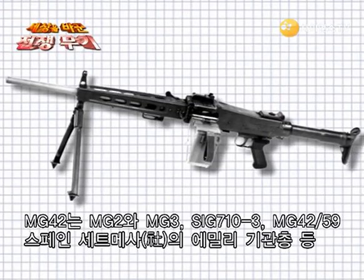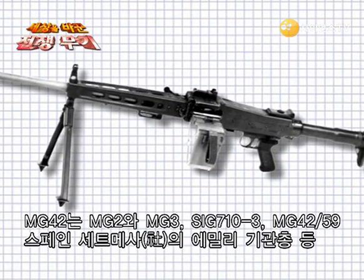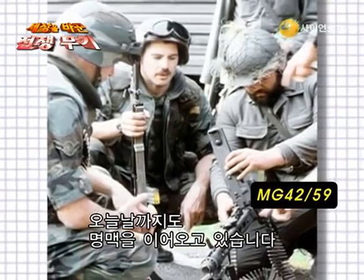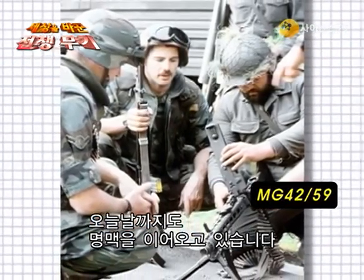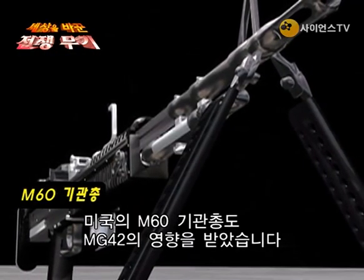Its design lineage continues on to this day in later models, the MG2, MG3, the SIG 710-3, MG42-59, and the Spanish Ameli machine gun. Many design elements can also be found in the American M60 machine gun.